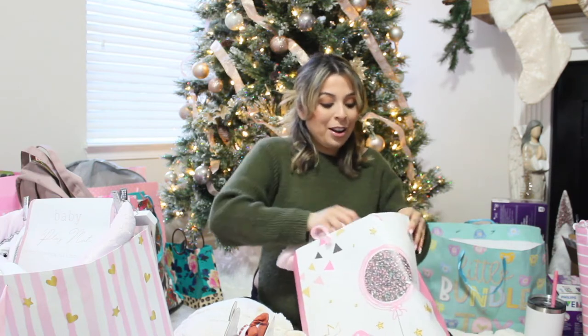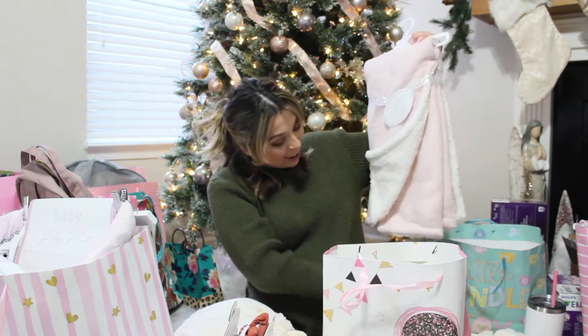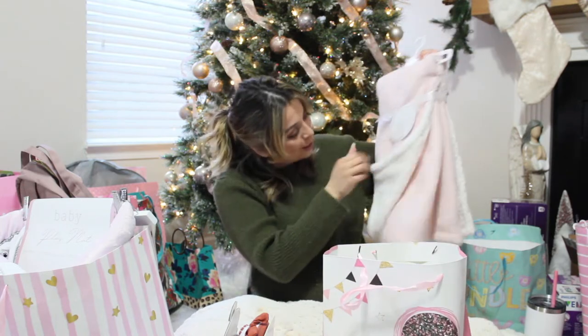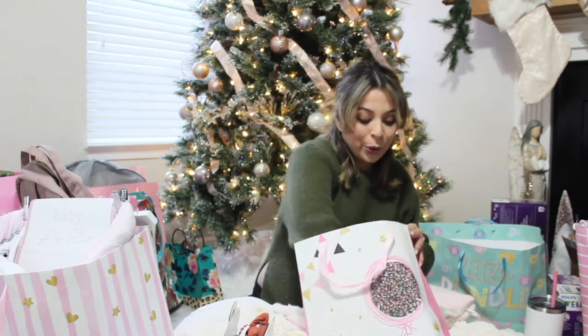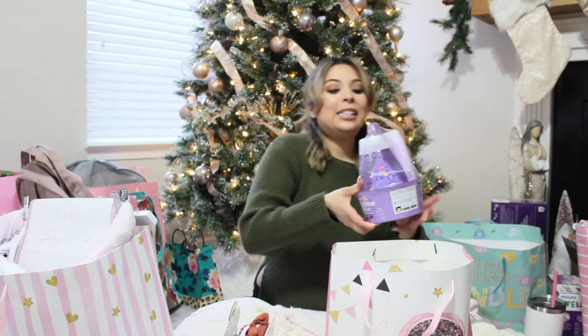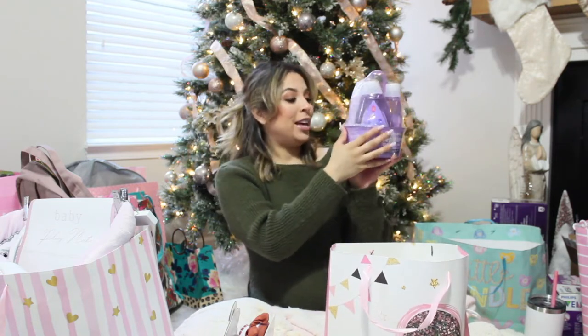So thank you. Aw, baby girl has a cute little blanket. How cozy, how cute. Para tenerla bien arropadita. A little cute set too. Here, sleepy time baby gift set. Love this.